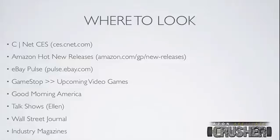Another place you can go is Amazon Hot New Releases. You just go to amazon.com/gp/new-releases, and you'll be able to see all the hottest products that are now on Amazon. This is great because obviously, we promote Amazon products using this system, and so it's easy to find those hot products. It's just very convenient.